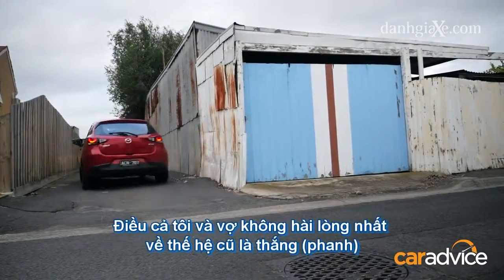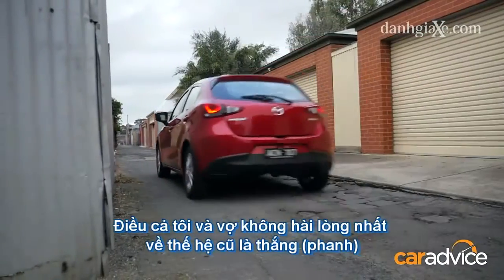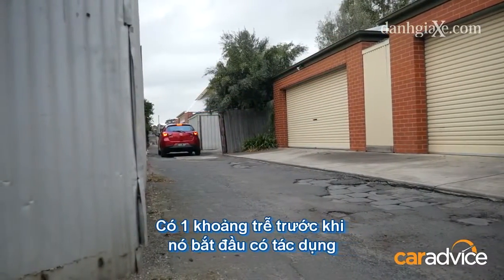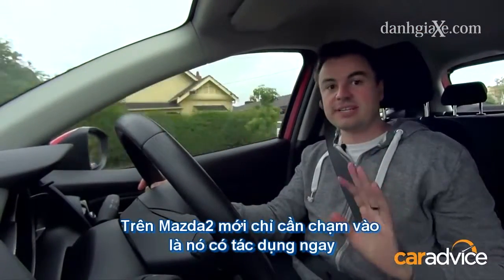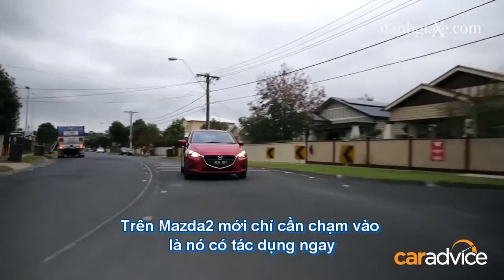The biggest gripe that both my wife and I had with the second generation Mazda 2 is the brakes. There's just like this dead spot before you actually get anything. That's totally improved on the new car, which is pretty impressive. You just touch the brakes and they're on straight away. There's none of that sort of foreplay before anything happens.